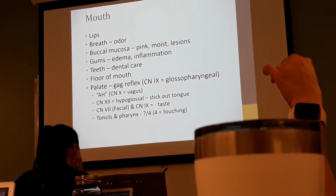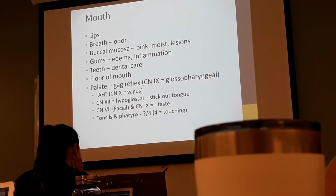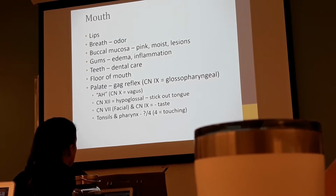10? Vagus. Alright, so what's the motor part of it? Swallowing, because the innervation is back to where? So you can see that with 7, 9, 10, we're moving backwards with innervation here. If you look at the inferior part of the brain, they're moving backwards and counting. So when you're swallowing, it's the motion in the pharynx.